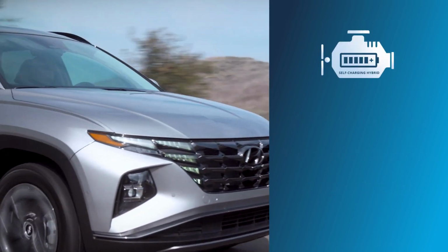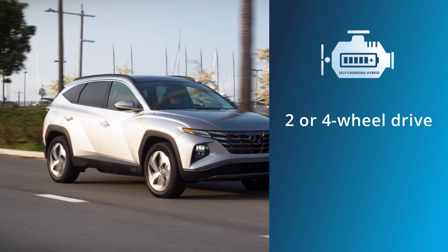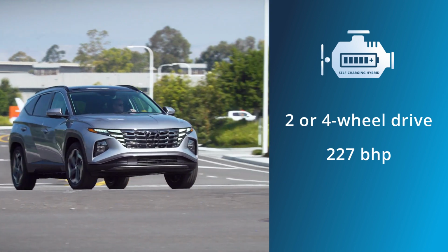A self-charging hybrid option is the next step up, and can be had in cars with 2-wheel drive or 4-wheel drive. The system allows the Tucson to drive on all-electric power at low speeds, and combines nicely with the petrol engine to produce 227 brake horsepower.